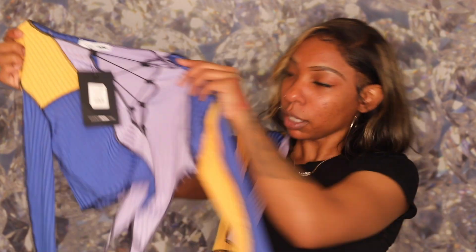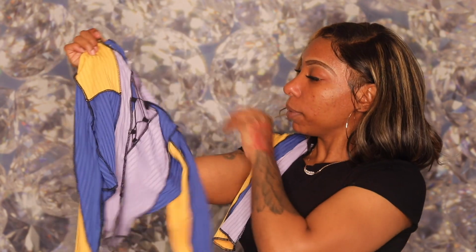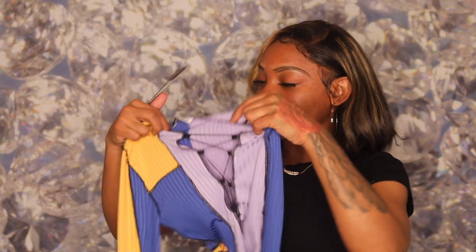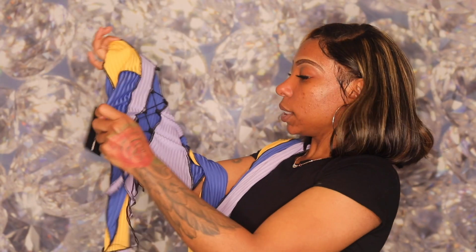I'm gonna show y'all the top, y'all. Top is super duper cute. That's why I really fell in love with the top. Y'all, look at this. Do y'all see this top? Do y'all see the Hit the Block top? I'm telling you, I'm gonna hit the block real soon in this. Y'all will see me with this on. But this is the top.